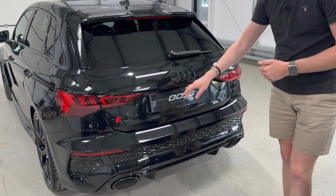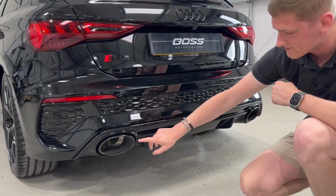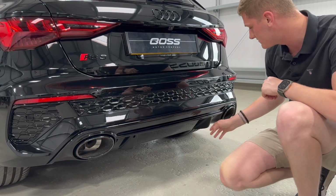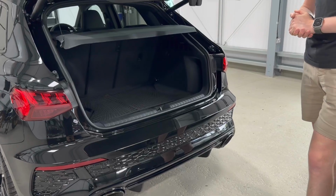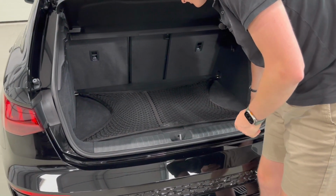And then all black badges, the huge oval exhaust pipes on either side, finished in gloss black surrounds as well, and they're really nice with the perforations on the inside of the pipe there, and then this massive diffuser at the back here, reversing camera and a power tailgate, again all part of the Vorsprung, but really nice to have. A storage net, a cargo net for the back of the boot here as well.